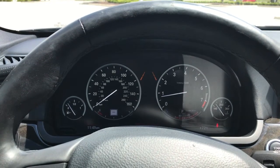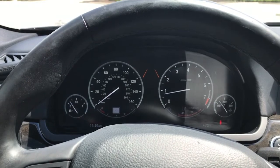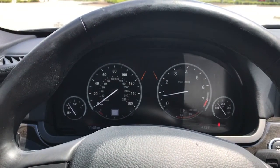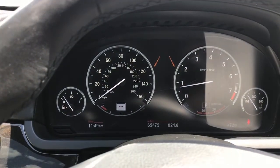pedestrian warning, and the blind spot detection. It also gives you the speed limit information in the zone that you're currently traveling in, which is that little box there, the little white box, and the speedometer gauge.